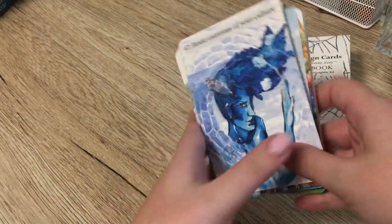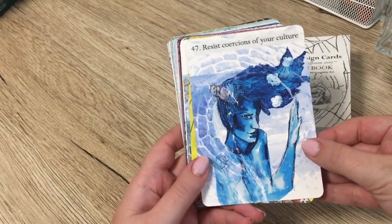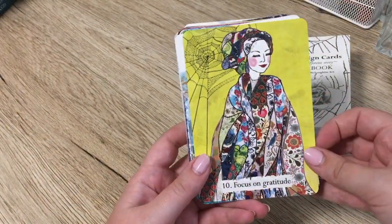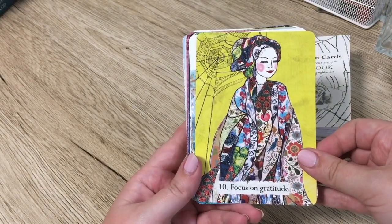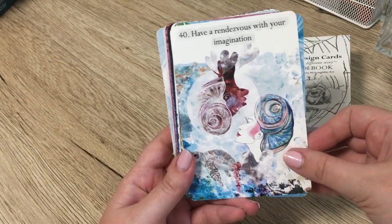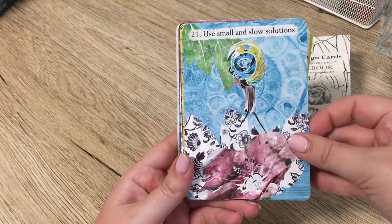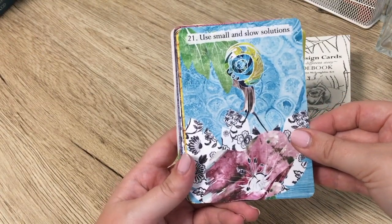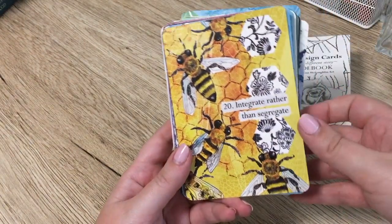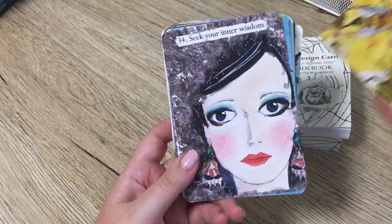But anyway, this deck is amazing. I've been working with it pretty much every day since I got it. And it has been crazy accurate, like weird. You know those deck experiences you have that are just like, okay, if I didn't believe in divination before, I'm kind of on board now. And plus it's just beautiful. This card keeps coming up for me quite a bit. I just think it's gorgeous.